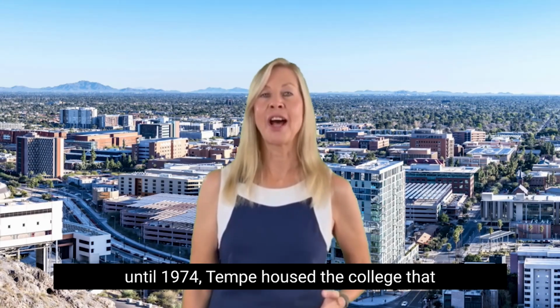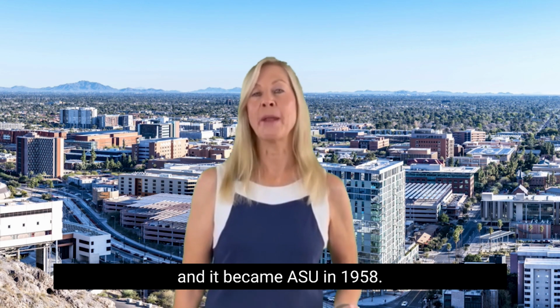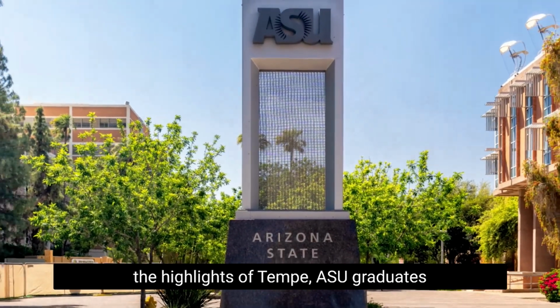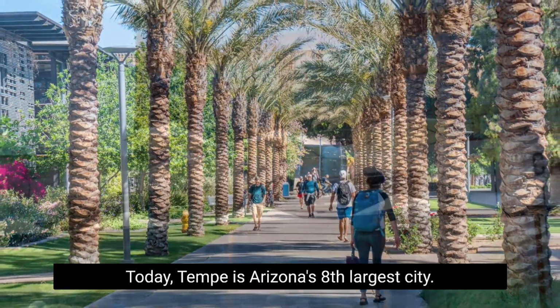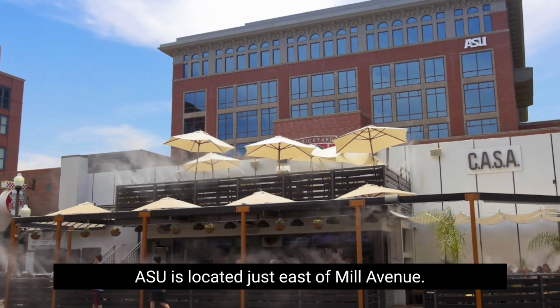Tempe housed the college that taught Arizona's teachers. It continued to grow and it became ASU in 1958. Arizona State University is just one of the highlights of Tempe. ASU graduates more than 27,000 students a year. Today, Tempe is Arizona's 8th largest city. ASU is located just east of Mill Avenue.